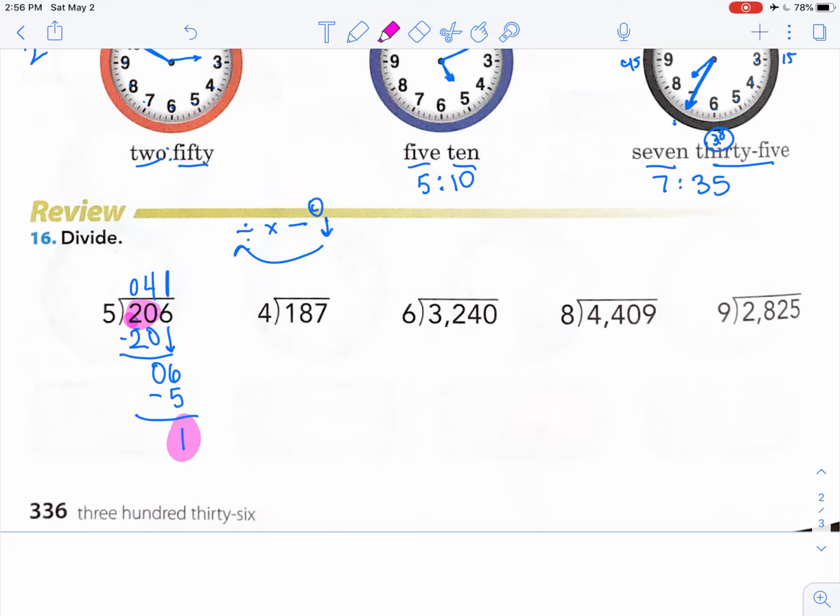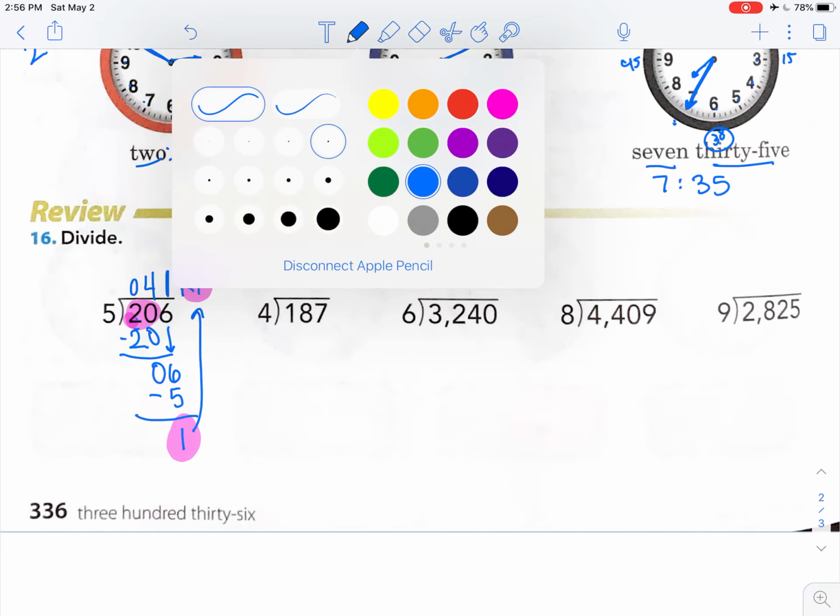1. What do I do with this 1? Don't forget it. Where does it go? Remainder 1. If you do not put this up here, boys and girls, the answer is wrong. 41, remainder 1. Okay, so try all the other ones. You can stop the video. Try the other ones and then check your work with me.